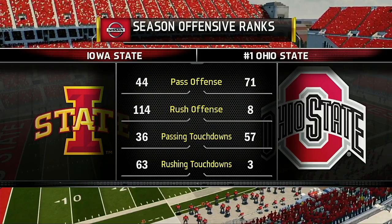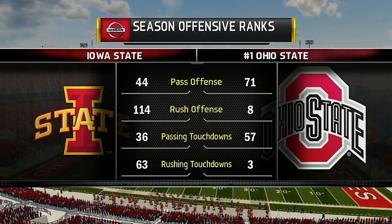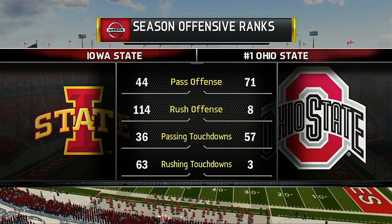Thanks for joining us here on the NCAA College Football Pregame Show. Now let's send it out to Brad and Kirk for all the action. We'll see you at the half.